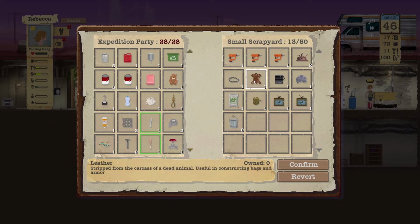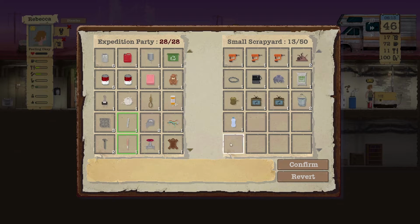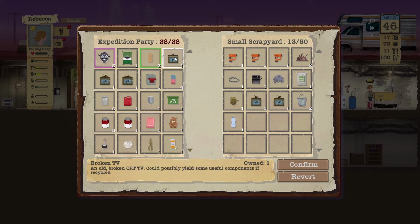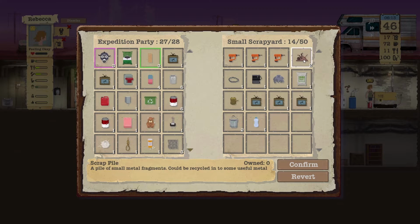Now, what else would we like to take? I mean, the leather would be useful. We could get rid of a water and take a leather, because that means we can make more bags to carry more things in with more of our expedition parties. A scrap pile could be useful if we were ever to get the recycler actually working, which we're really, really struggling to do. Do we want to give up anything else? I mean, another television. I think we've already got a few TVs anyway. But then we're going to recycle a TV or a scrap pile. Which is going to be the more useful thing?